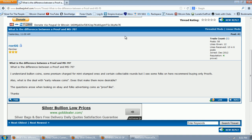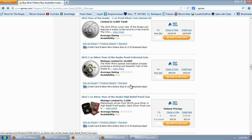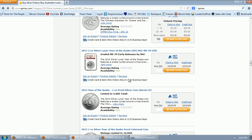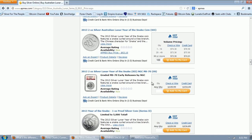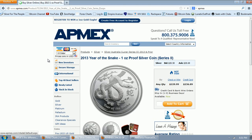Okay, so that's a pretty complex question, and I'm just going to take you over to APMEX to try to give you an explanation. Now, this is a proof coin here. We're going to look at the Snake series. This is the Lunar Series 2 out of Perth Mint, and if you just do a quick glance, you might not be able to see it on the video here. I'll click on the image there.